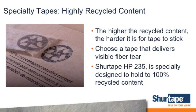SureTape designed its HP 235 packaging tape with an enhanced adhesive engineered specifically for sealing highly recycled corrugated containers, in particular 100% recycled. The optimized adhesive formula results in higher adhesion and higher shear, and also provides for increased fiber tear when the tape is removed, offering tamper-evident security.